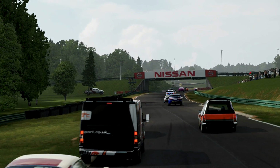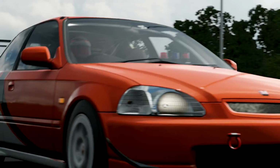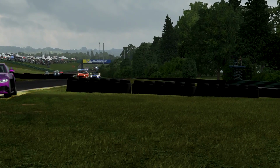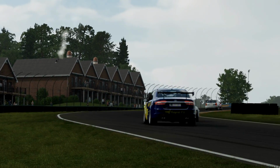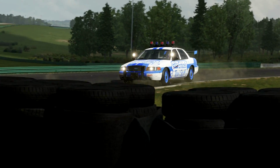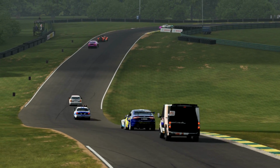Anyway, this circuit, not one we have tended to use. However, wanted to go somewhere different, and this being a track that tends not to be raced. It's a vicious circuit, Virginia, very, very fast down this back stretch. The Crown Vic that we're following here had a lot of speed, but you really, especially on the opening lap, don't want to be going side by side.